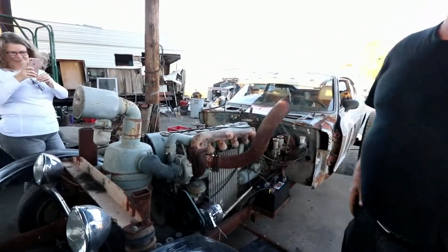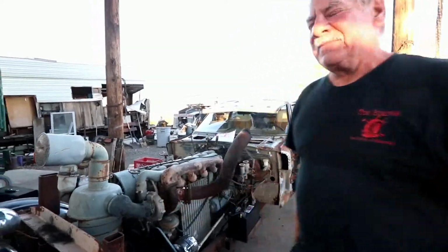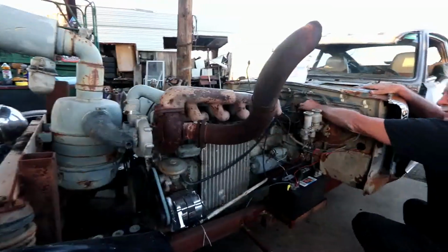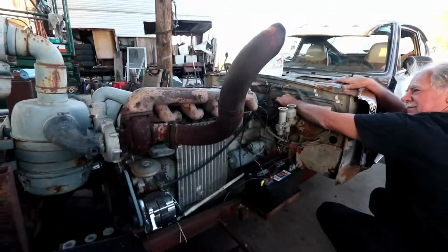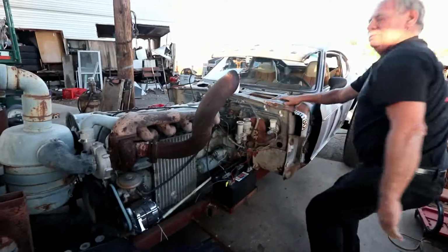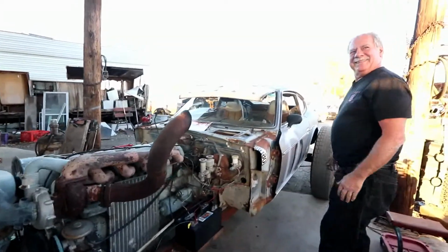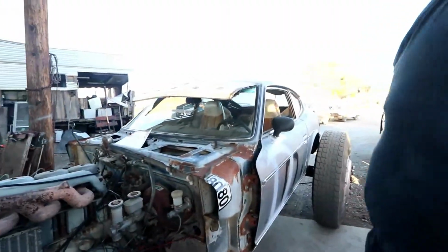Oh my god, that sounds insane. That whistle is the turbo. Wow, this thing's insane. That's crazy. So let's have a look inside as well, I'm curious. The inside of the interior, let's have a look inside.